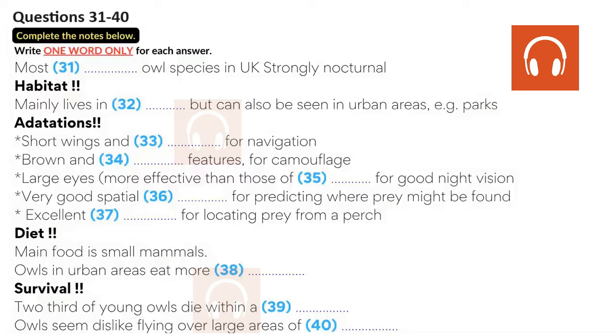Another factor that contributes to the tawny owl's success as a hunter is its excellent memory of the layout of different areas. If you combine this ability with the owl's strongly territorial and sedentary nature, most populations of tawny owl are sit and wait predators, you realize that it has a good opportunity to predict where prey might be found. Finally, as well as having large eyes, the owl's sense of hearing is excellent, and this helps it to locate potential prey as it sits on its perch.